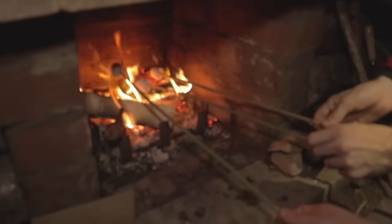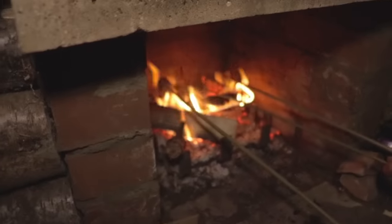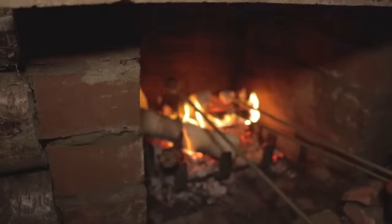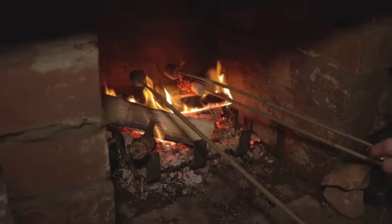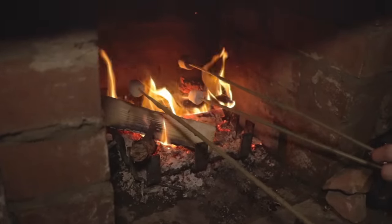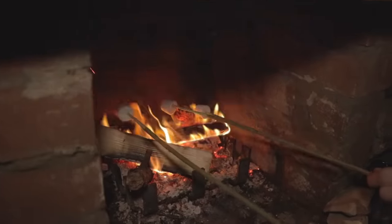So we are in the den, and we're getting some roasted marshmallows going over this fire grate. This was your latest upload, wasn't it, boys? This one. Yeah. And I think it's doing a treat. Look at the draw that chimney's getting now.